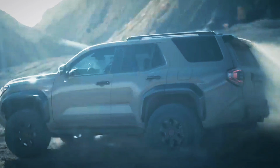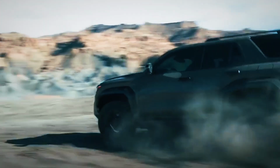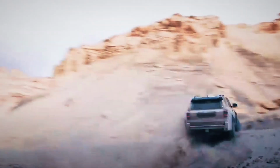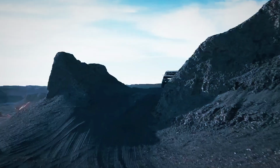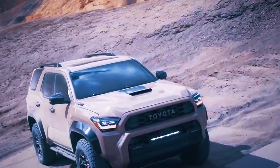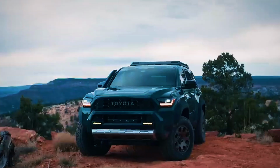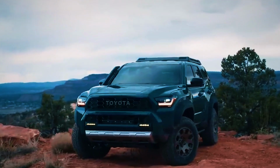So why go this bold? Because Toyota knows that colors evoke emotion. This isn't just about style, it's about signaling change. Wavemaker makes a statement. The 4Runner isn't just for purists anymore. It's still a beast on the trail, but now it turns heads in traffic too. Toyota is appealing to a new kind of buyer, one who demands performance and presence. Wavemaker is their calling card.